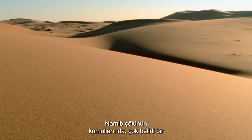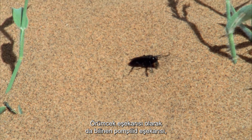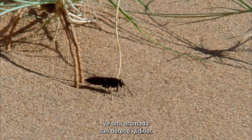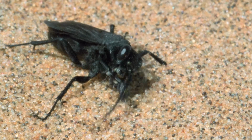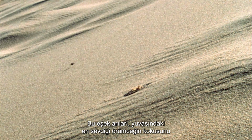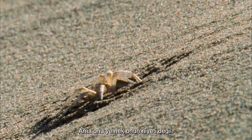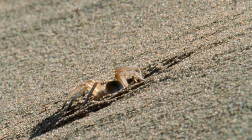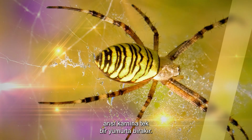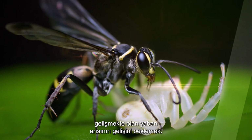In the dunes of the Namib Desert is a little wasp that seeks out a very certain type of prey. Pompilid wasps, also known as spider wasps, are named after the food they seek, and they are extremely good at seeking it. These wasps can sniff out a favorite spider in its burrow and are capable of shifting a massive amount of sand to get to it, but eating it is not its intention. Pompilid wasps are parasitic. Once a spider is caught, the wasp lays a single egg in its abdomen before sealing it in its burrow, leaving it as a living meal waiting for the arrival of the developing wasp.